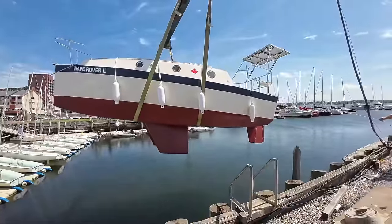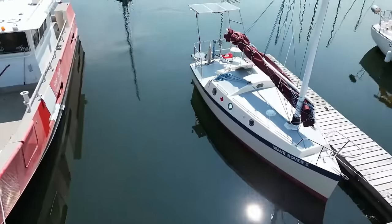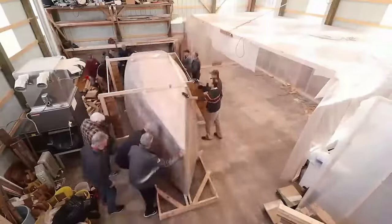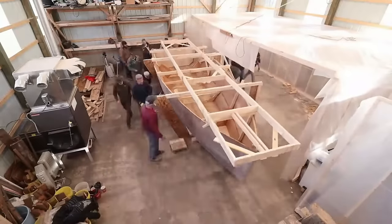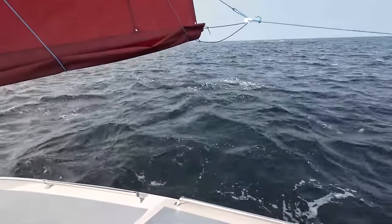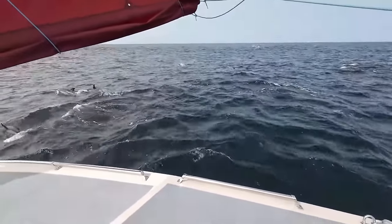The Wave Rover 650, a design based on my solo ocean crossings. She's small, light, and yet easy to build, but strong enough to cross any ocean. My name's Alan Mulholland, and this is the Wave Rover story.